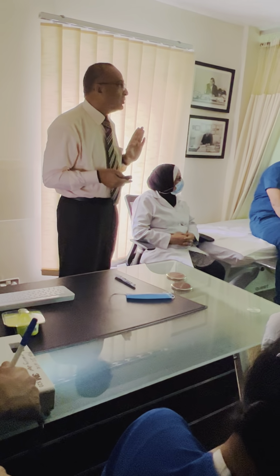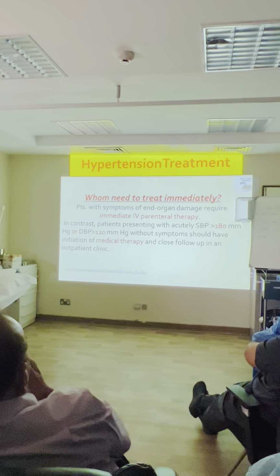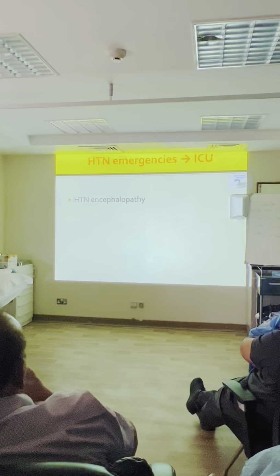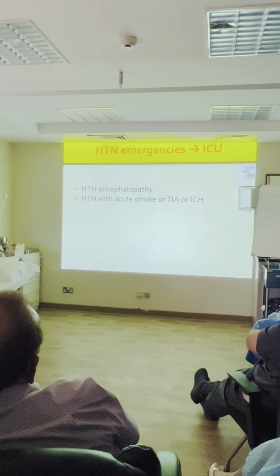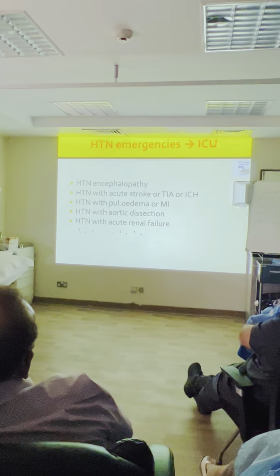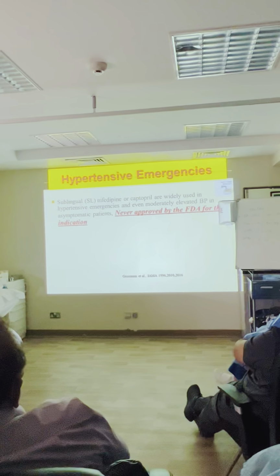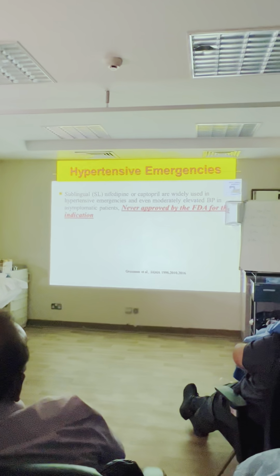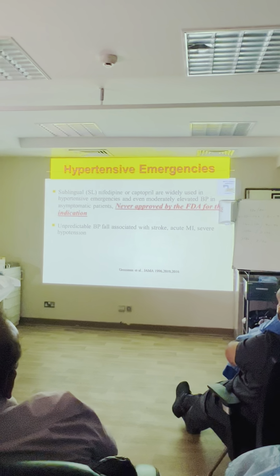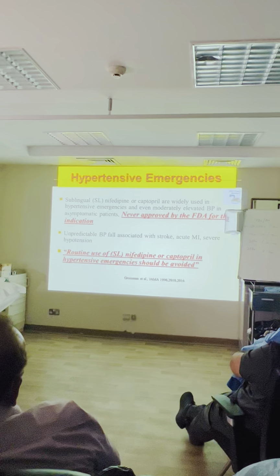So a patient with end organ damage needs parenteral treatment. We can give medical treatment if there is no risk factor and no end organ damage. All of these types of patients need ICU: hypertensive encephalopathy, stroke or TIA, pulmonary edema or MI, aortic dissection, acute renal failure, and eclampsia. All these types need ICU. This is a very important slide. Please and please, captopril and nifedipine, don't use them sublingual. Not approved by FDA, and it can lead to stroke or MI or severe hypotension. Don't use it at all.